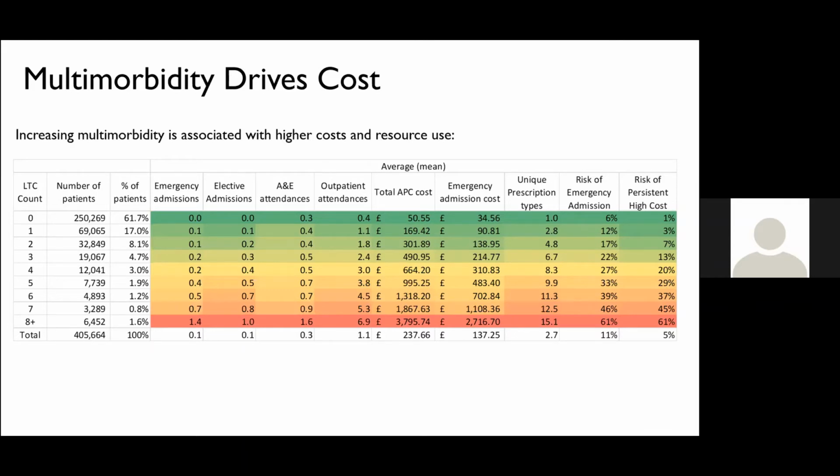The other thing I always say about this slide is, when we look as an ICS or when we look as a whole CCG, do we have a strategic plan for how we're going to manage the healthcare needs of the patients in the upper tier, the green zone, who've got relatively few multimorbidities, who are relatively still well? Have we got a strategic plan for how we're going to manage those people at the other end?